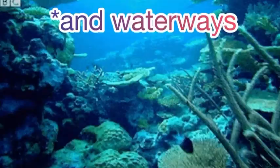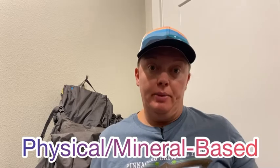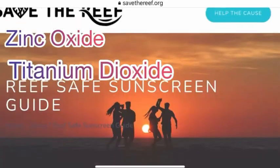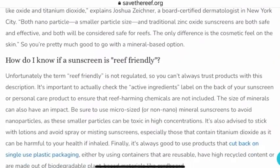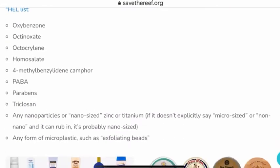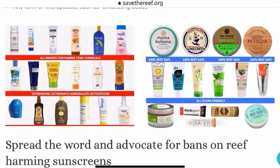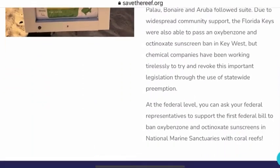Chemical sunscreens are often really harsh on your skin. They're also really harsh for our reefs. So look for ones that are physical sunscreens, which would be a mineral-based one, so something that's got zinc oxide or titanium dioxide as the primary active ingredient. You can see a list here of harmful chemicals to our reefs, and I would encourage you to go check out savethereef.org to do a little bit more research about this if it's something that interests you.